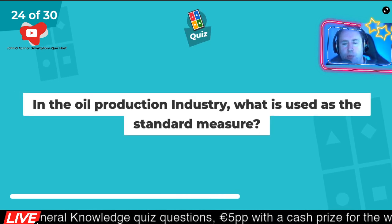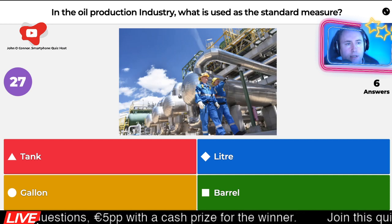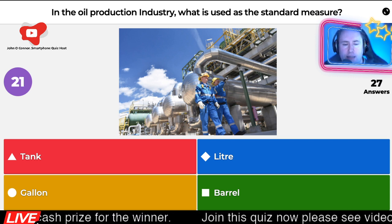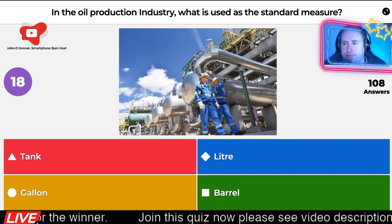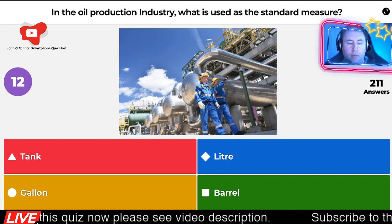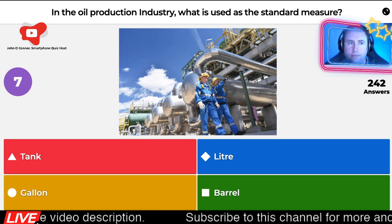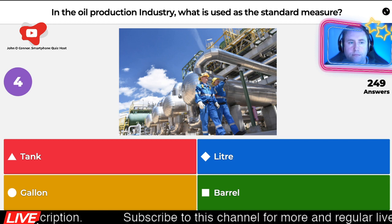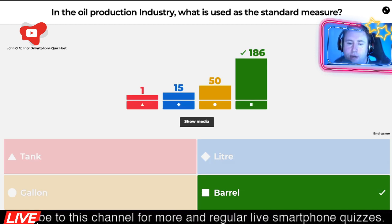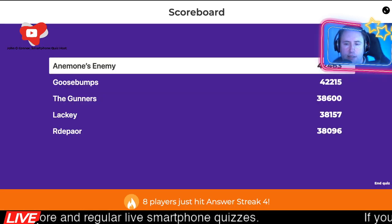In the oil production industry, what is used as the standard measure? Tank, liter, gallon, barrel. So in the oil production industry, what is used as the standard measure? Is it tank, liter, gallon, or barrel? Eighty-six correct answers. The second most popular was gallon. It is barrel, the correct way to measure it.